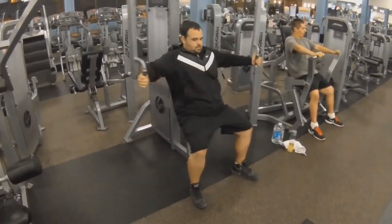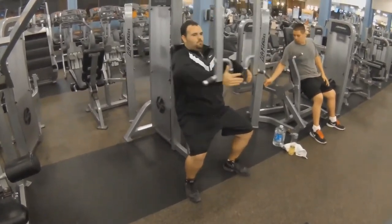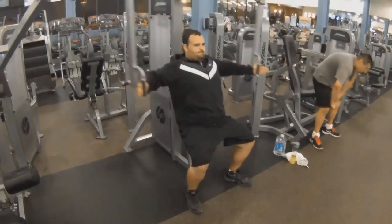Last but not least, chest flies. Went for 2 sets. First set was at 10 reps. Last rep at 12.